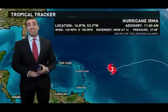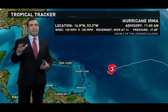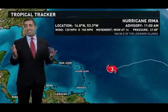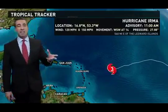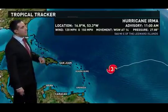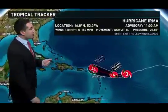Good Monday on this Labor Day. Since we last spoke on Friday, there's been a lot of changes that have happened with Hurricane Irma. It's remained a major Category 3 storm with minor fluctuations up and down in terms of its intensity. But let's get down to the change in the forecast track. This is from the National Hurricane Center. Latest update coming in at 11 o'clock this morning. Category 3 storm, but winds now up to 120 miles per hour. Gusts upwards of 150 within the center of that system.